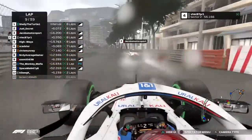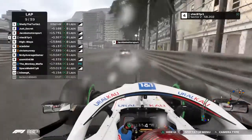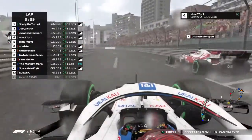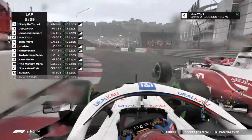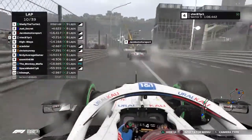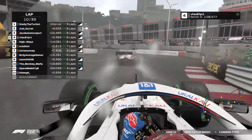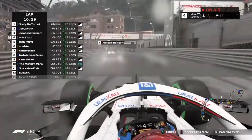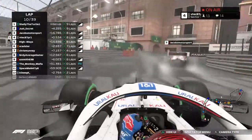Both these guys doing a good job of just maintaining the pace and avoiding any mistakes. Oh, Jacob Motorsports runs a little bit deep into the back. VTEC looking up the inside. He's going to send it through the swimming pool. And that would have been a very daring move. Very great driving from these guys to avoid an incident. Love to see it. That was insane through there.